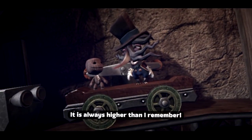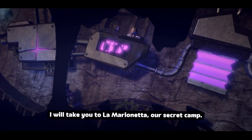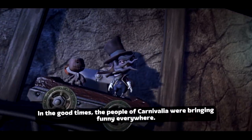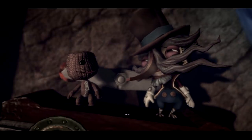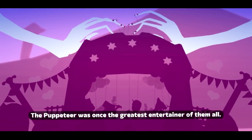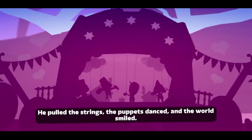It is always higher than I remember. I will take you to the Marioneta, our secret camp. There, you will learn the skills that will prepare you for the road ahead. In the good times, the people of Carnivalia were bringing funny everywhere. Now, all we have left is a dream of the past. The puppeteer was once the greatest entertainer of them all. He pulled the strings, the puppets danced, and the world smiled.